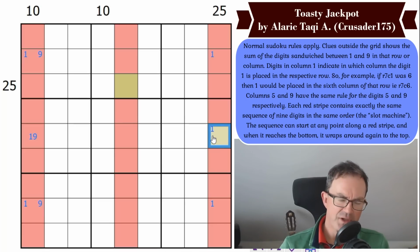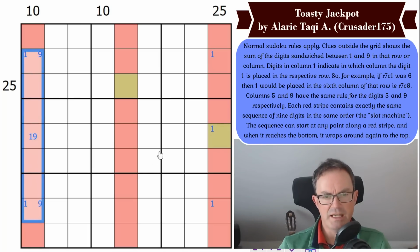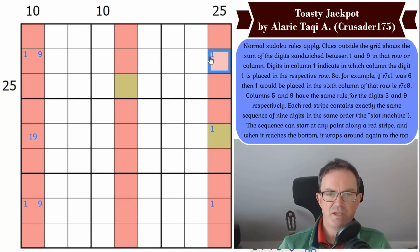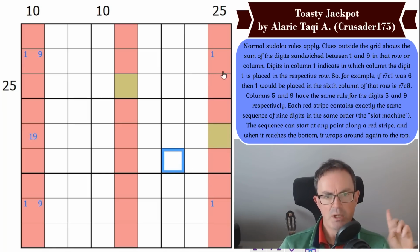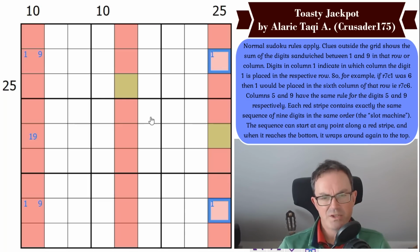I want to say that this can't be the 1. Is that wrong? If this is the 1 or the 9 in this column, I know that the 9 will be 2 cells away from the 1, because that's what's going on with the slot machine here. But then if this was 9 and this was 1, or this was 9 and this was 1, I'm looking at a 2-cell sandwich, which doesn't work. So that is not the 1. Right, here we go. So one of these is the 1. And if this is the 1, then I need the... Have I got a 1-9 pair in this column? Yes, I must do now. That's weird.